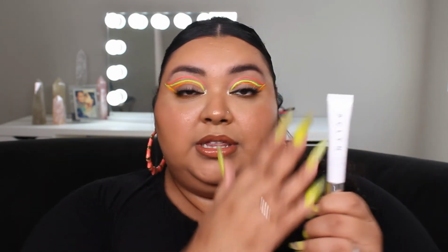And the same thing with this under eye primer. I didn't get the super cooling effect. It doesn't say super cooling effect, it just says cooling effect, but in my mind I was expecting it to be a little bit more cool. You definitely feel nice and refreshed, I feel like is a better word for it. But really the only cooling that I felt was the actual tip itself of the product.